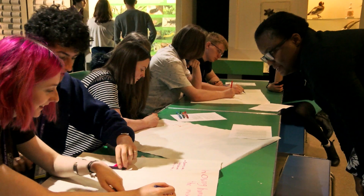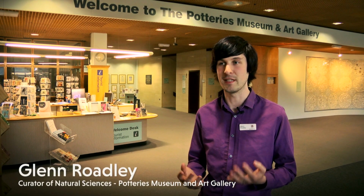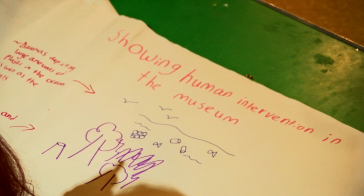I think a lot of them went down kind of the more emotional route than we do. We're usually used to displaying natural science collections, particularly historically, in a very factual way. It was really interesting to see how the emotional stories came out of the descriptions and how things like climate change and habitat loss are coming to the forefront of people's minds.